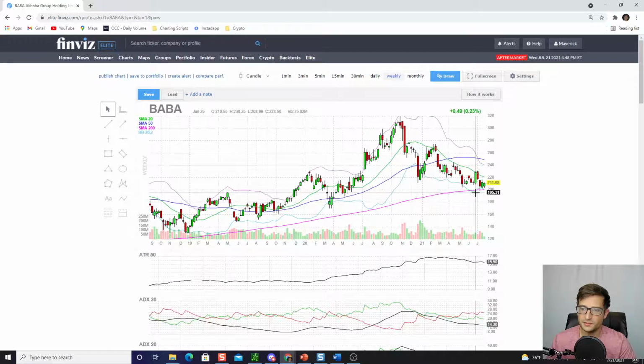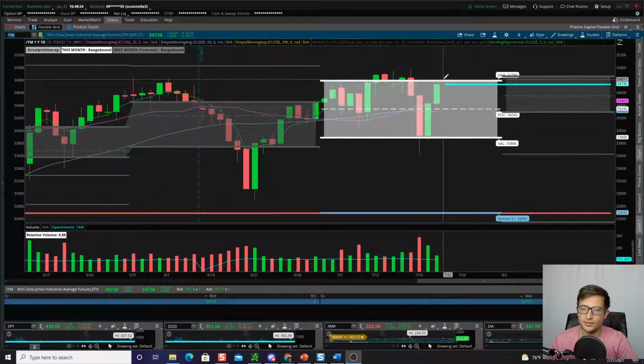Weekly setup I think looks pretty good here. We're trading at the lower Bollinger Band on this weekly chart, so I really like my odds here. We'll see what happens. Yeah, put those trades on. Didn't do anything else, and I wasn't really going crazy into the end of the day or anything like that. Just try to keep it nice and tight, keep it controlled.